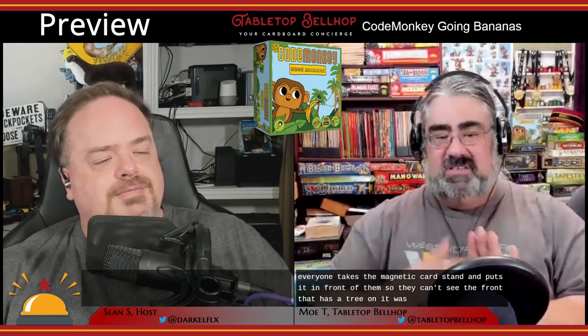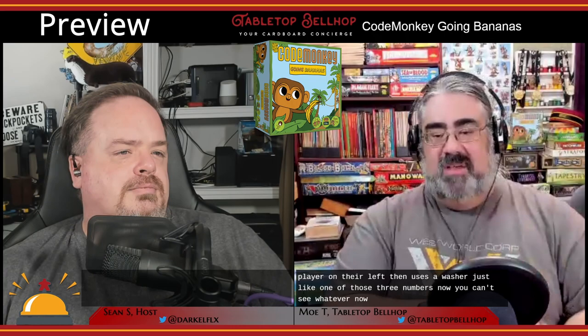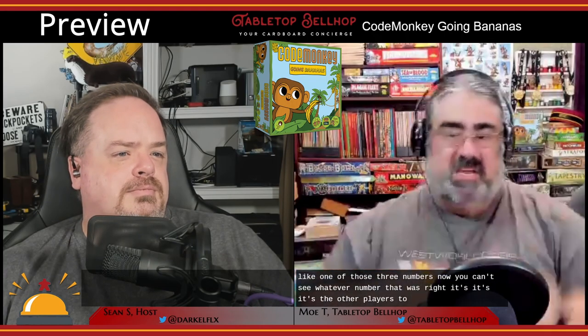Next is the magic card. Not quite sure why they went with the name on this one. Everyone takes the magnetic card standee and puts it in front of them so they can't see the front that has a tree on it with six numbers. The player on their left then uses a washer to select one of those numbers. Now, you can't see whatever number that was, right? The other players can see it, you can't.